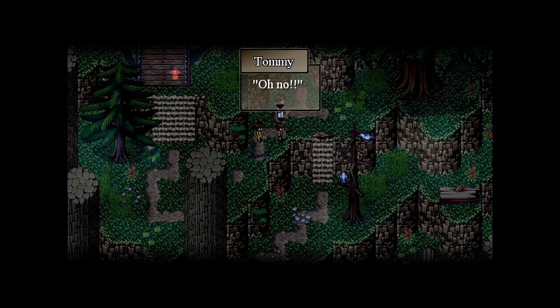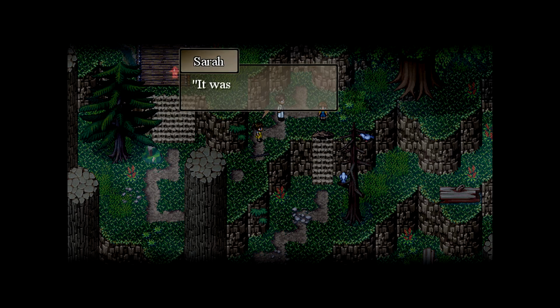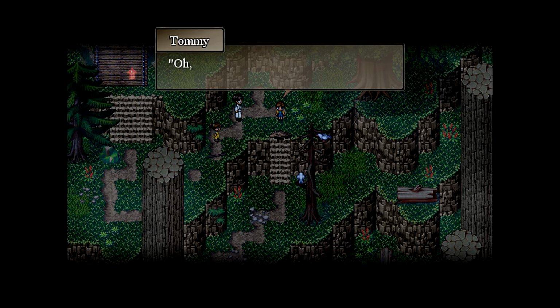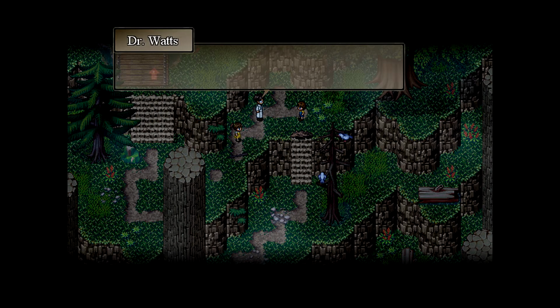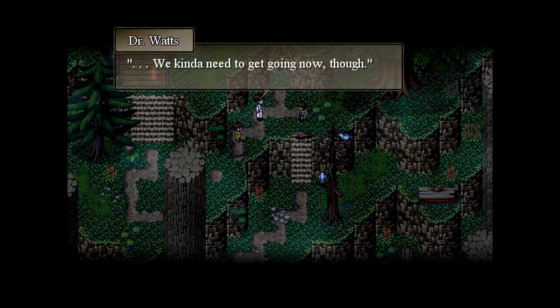Oh no! My novelty beach ball, someone broke it! Oh. It was stupid anyway. But it's the bestest novelty beach ball I've ever had. Oh, who could have been so cool? I love how the music was playing. Don't worry, Dr. Rosaline will buy you another. No, don't do it! She will? Oh yeah, sure, just ask her afterwards. We kinda need to get going now though.